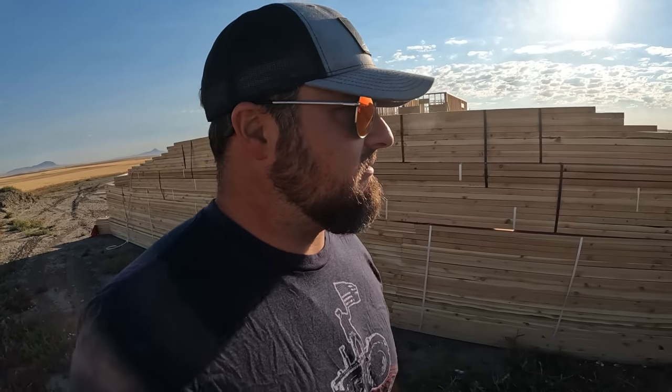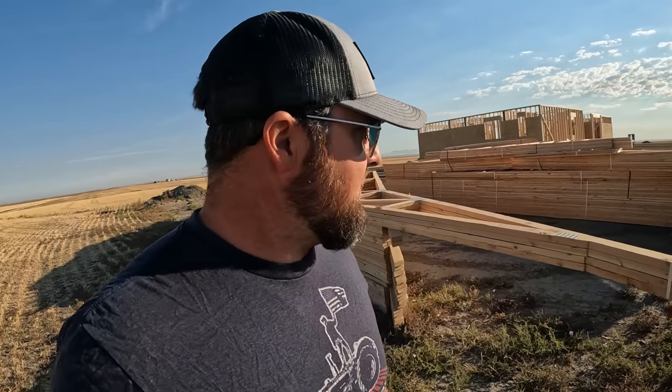But as you can tell, we got some Legos to put together. It's gonna be exciting. My wife and I have been trying to make this happen for quite a long time. And to see it in the process of happening, it's very exciting. We are extremely blessed. Okay, what do you guys think? Set some trusses? I agree, let's do it.